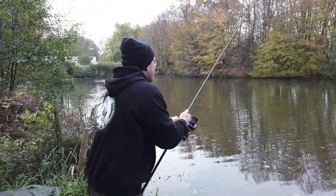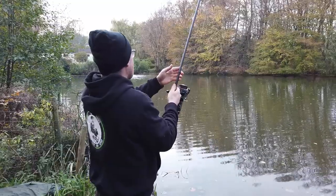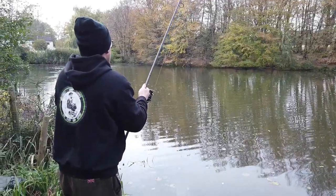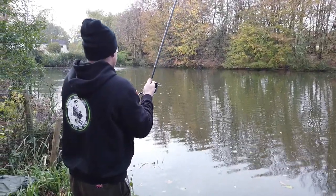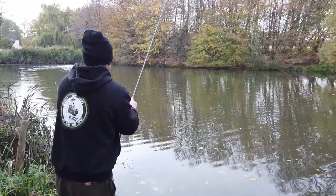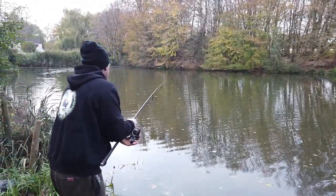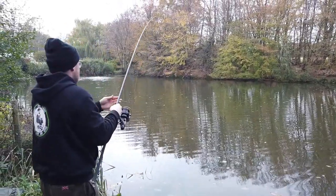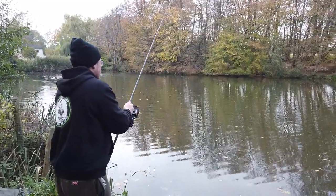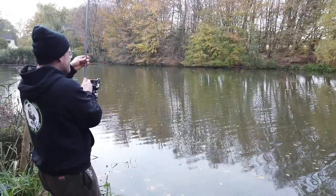Feeling this could be a catfish. Yeah, he's playing like one, isn't he? It's either that or a pike. Pike on a zig. Or is it a carp? We don't know as of yet. Whatever it is, I wonder if it's a 30. A UK 30 for me. First UK 30 would be nice. Yeah, it would, wouldn't it?